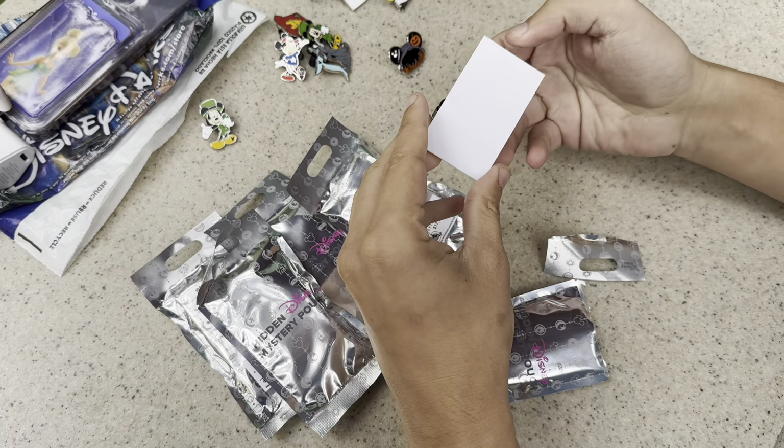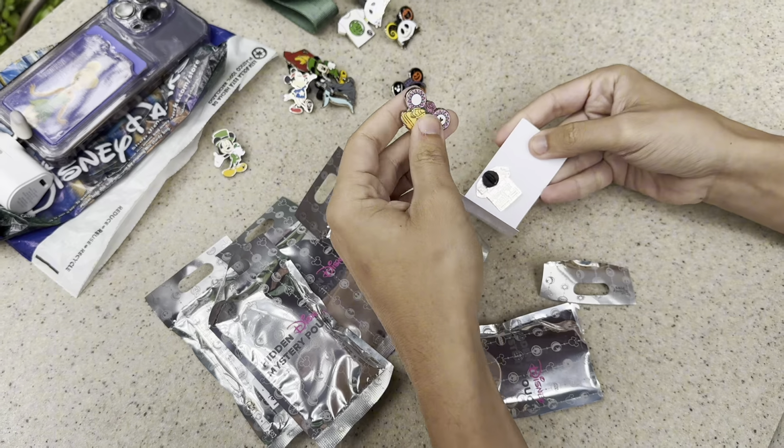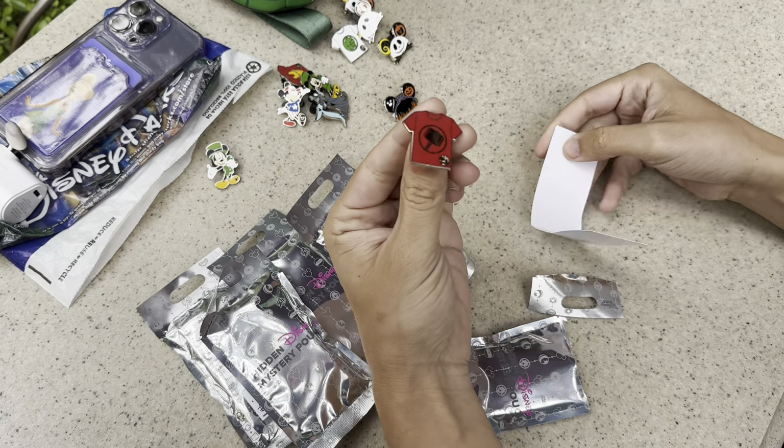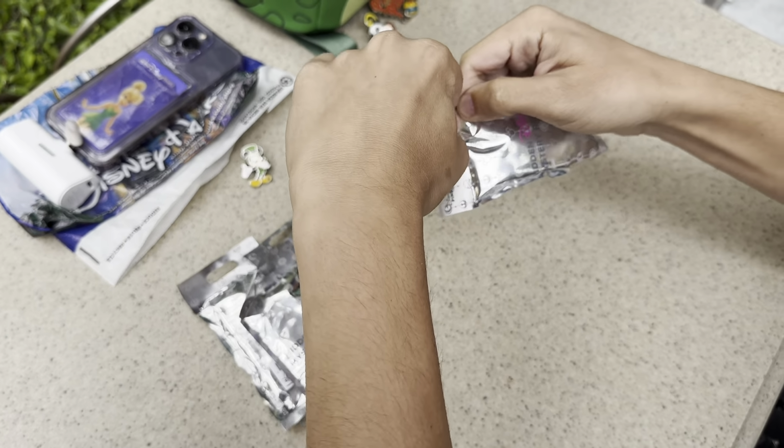Okay, I don't recognize this color. What is this? Oh, it's the Belle. I love that one. All right, no chasers for me. I can see it's not a chaser one, but it is the Thor t-shirt. All right, okay, a new one. Baggie number two.